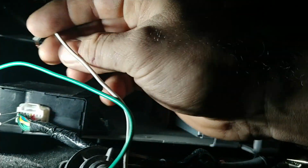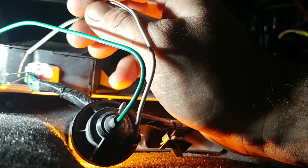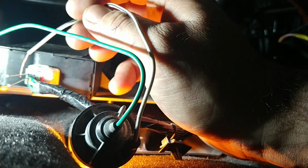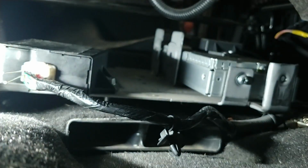The only thing I'm trying to understand is why we had power and then no power. But anyway, maybe it's my test light. But as you can tell, the top wire does have power. And just for fun, I'm going to take my other test light and test that in the back. Maybe it is a bad ground.